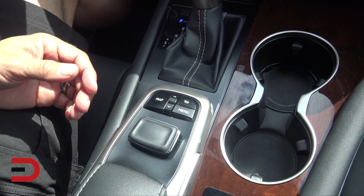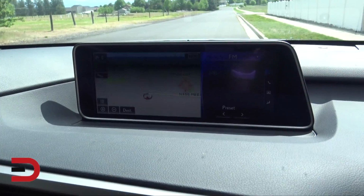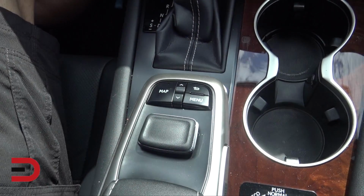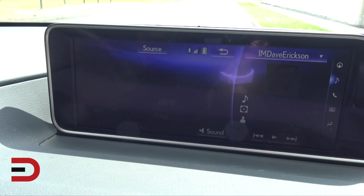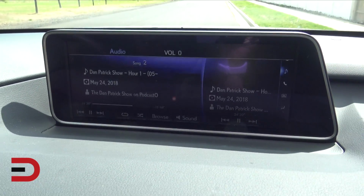I'm getting used to it with the more Lexus vehicles I get to test and drive, but when I move this, you'll see up here a little cursor that goes around. And I was using the menu because I have my phone hooked up to it right now. So if I go up to the media and press media, I can go to my phone, and I'm listening to a podcast on my phone. So there you go, that's kind of cool.